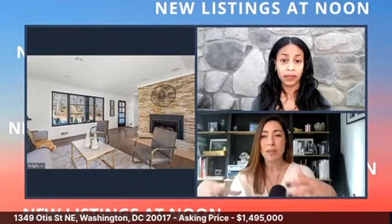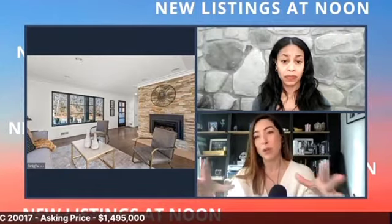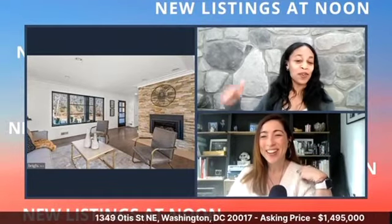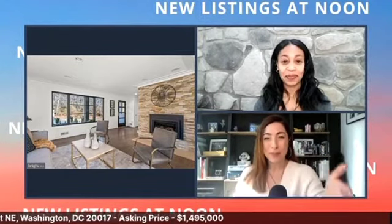But this home is great in that you have this stone wall here with the fireplace. You don't see a lot of this in DC, or at least I haven't. I mean, you've got stone behind you, Karen, right now. But we're not in DC. No, you're not. And I actually grew up with a fireplace very similar to this in upstate New York. So I just think that it's a unique feature to the home.